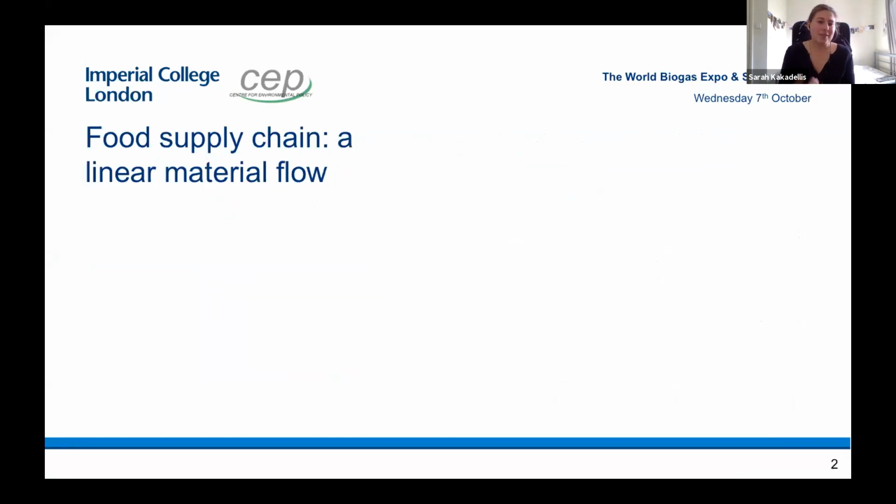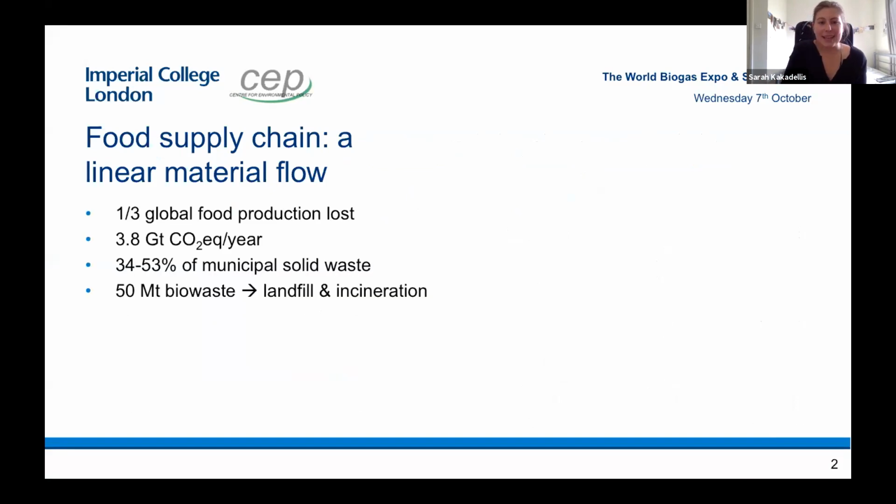So I'll start by saying that the material flow in the food supply chain is still overwhelmingly linear. When we look at global food production, about one third of that is lost across stages of the food supply chain. And when we look at food waste in particular, about 3.8 gigatons of carbon dioxide equivalent per year are emitted. So it's quite significant, and food waste itself is a big waste stream. Depending on which reports you read, about 34 to 53% of municipal solid waste is made of food waste. And at the moment, most of that goes into either landfill or incineration. So really a linear model and a lack of innovation in the system.